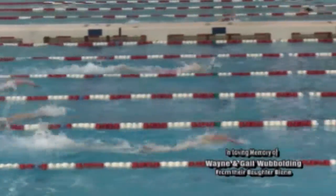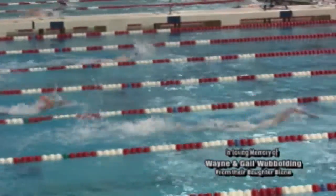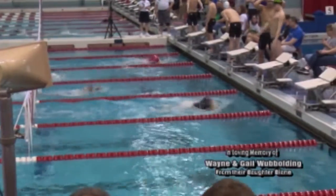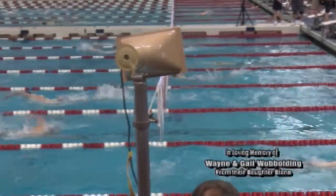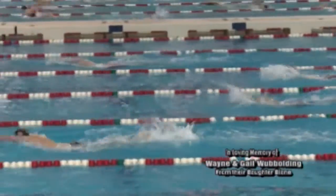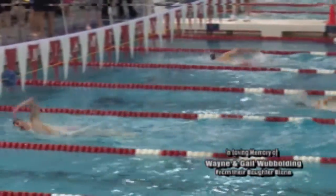And you can't forget about Dawson Lutz out there. And he's looking inside. So the last 25, just keep in mind, Dawson's looking in at Brandon Day. And they're splitting 28.2 for Brandon Day, 28.4 for Dawson Lutz. It'll be a fun race here, the final 100 yards.